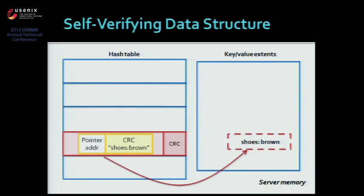put pointers into those hash table entries pointing into the extents, except that now we protect all those pointers with an additional CRC over the memory contents. So here we have the key and value checksummed and that checksum stored in the hash table entry along with its pointer.